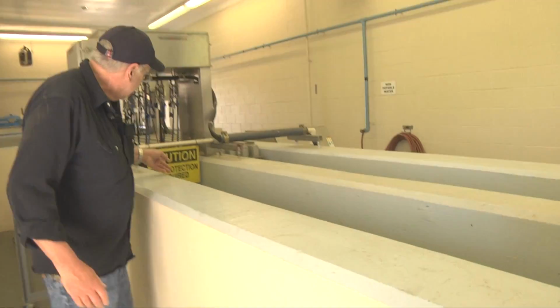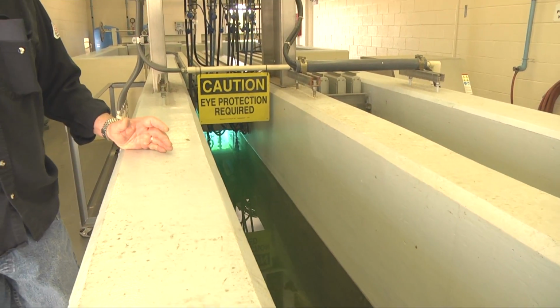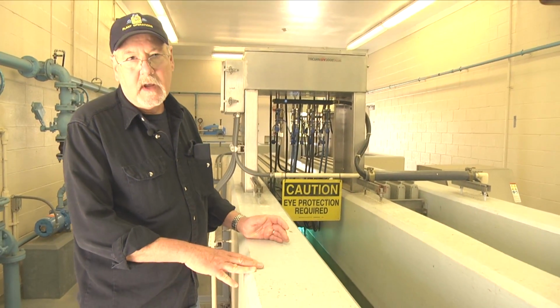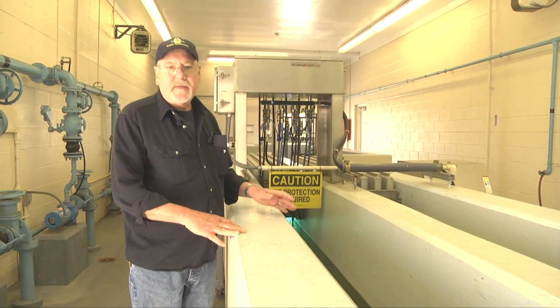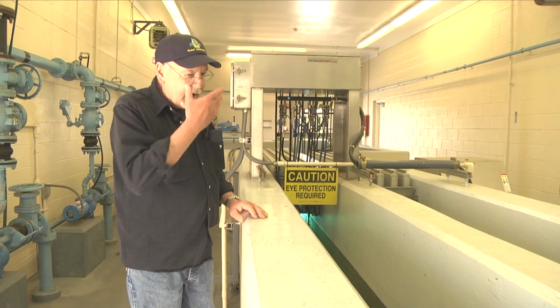Through this channel, and it's treated with ultraviolet. Now what the ultraviolet does is it removes the ability of the pathogens to reproduce. So when they go out, they can't reproduce. This is once they die, and that's it.